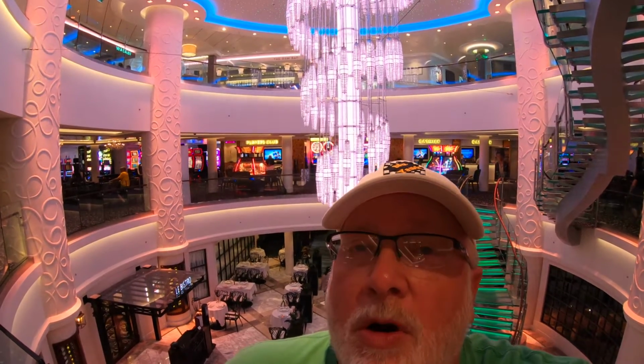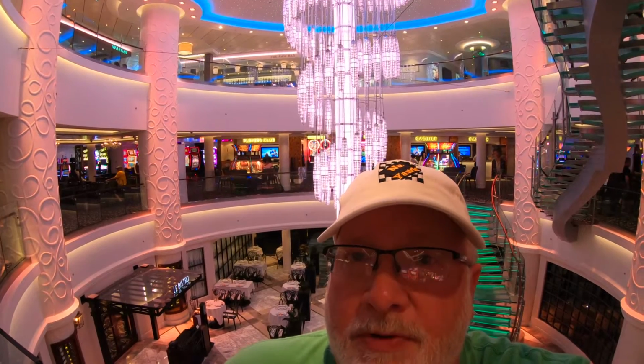Behind me is yet another atrium with a beautiful chandelier held steady by some big cables in case the ship starts to rock. Downstairs, some more restaurants. Again, level 6, that's a separate video. And upstairs, more clubs and lounges and restaurants as well. That's deck 8, which will be a separate video as well.